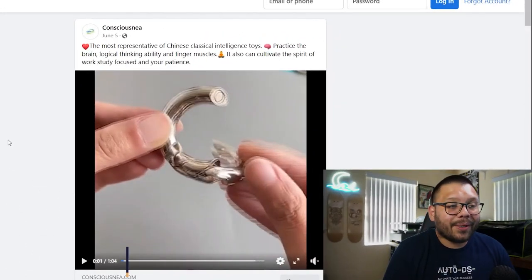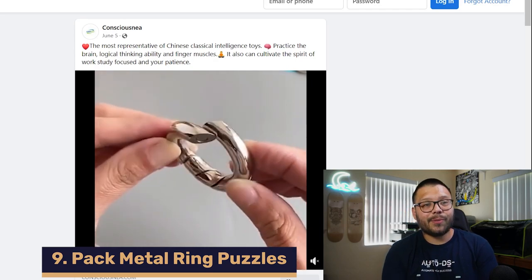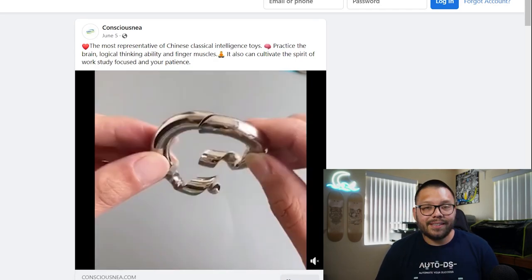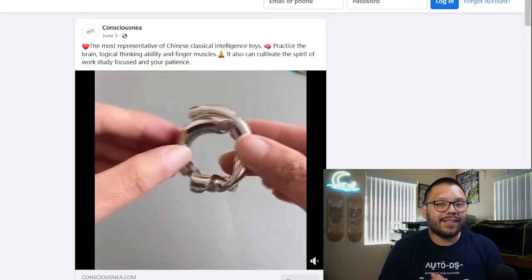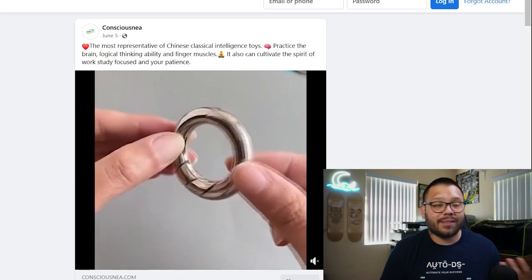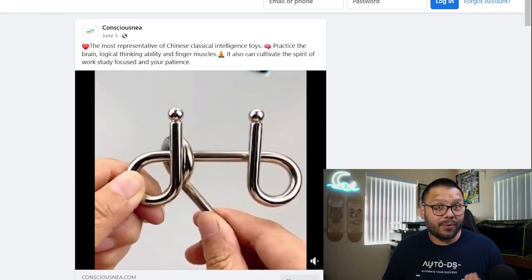Up next, we have metal ring puzzles. And this one actually takes me back quite a few years because I had a few of these back when I was a kid. These, for one, are extremely frustrating to figure out. The good thing is with this Facebook ad, they actually show you the solution to these different puzzles, but some of these can keep people or kids entertained for up to quite a few hours.